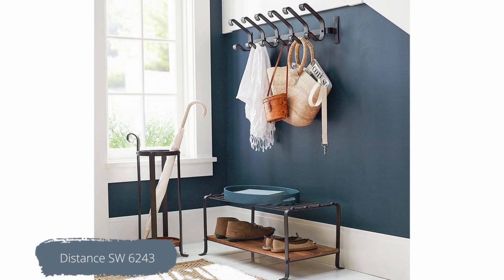So we're going to talk about blue next. Blue is an iconic color always. One of my favorites this year is a color called Distance. I think the easiest way to describe it is a really beautiful dusty denim blue. Here we show it in a hallway. Again, it brings the idea of the casual, the coastal, the country, the rustic. It all blends together with this fusion of this gorgeous color, and I highly recommend it.